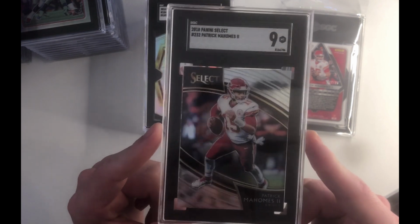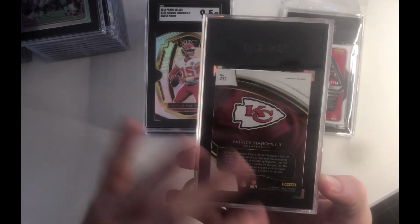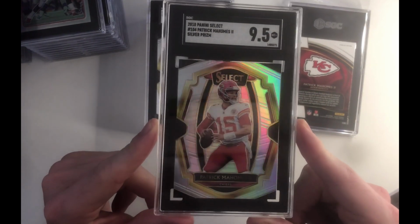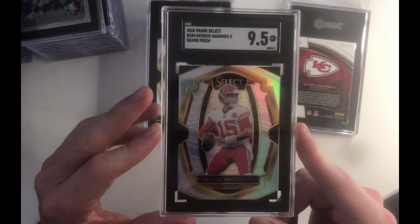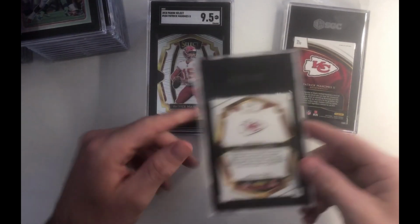Again, I love Select Field Levels outside of what they did with football this year. Panini completely ruined the brand. Shame on you, Panini. This does have some stuff on the back that I couldn't get off of it, so it came back a 9. Really tough grades, I will say, overall on Select. Especially these Premiers. This is a second year Premier silver. Came back a 9.5. I was kind of expecting Gem Mint for that.